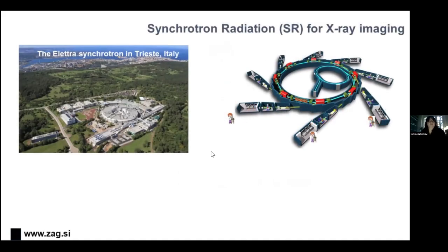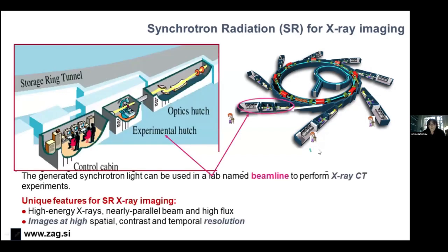To do this, you can use synchrotron radiation. This is a picture of Elettra, and you can recognize the typical shape of a synchrotron. This is how it looks internally. As you know, synchrotron radiation is generated by particles, in particular electrons, that travel at a speed very close to the speed of light on a circular trajectory, and they emit synchrotron radiation tangentially to this trajectory, which is exploited by laboratories named beamlines to perform experiments of different natures.